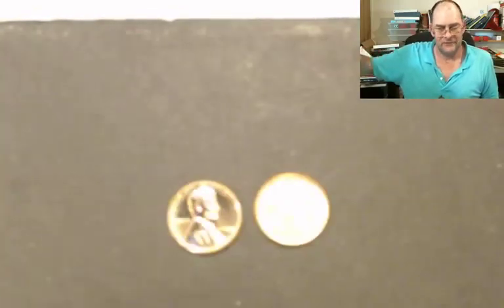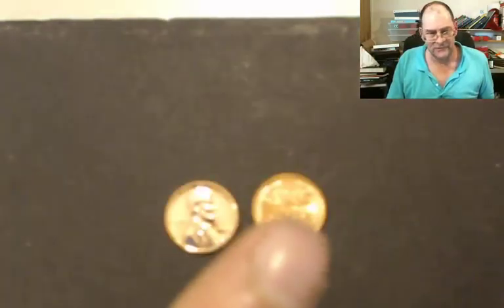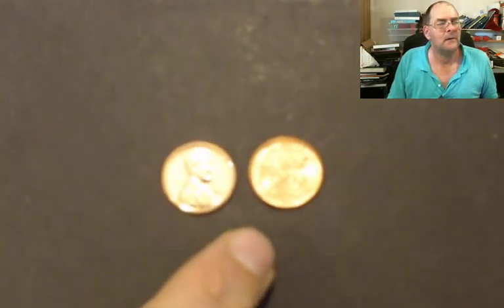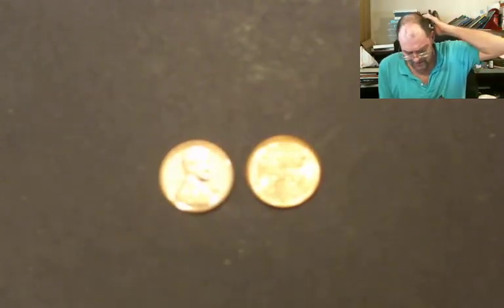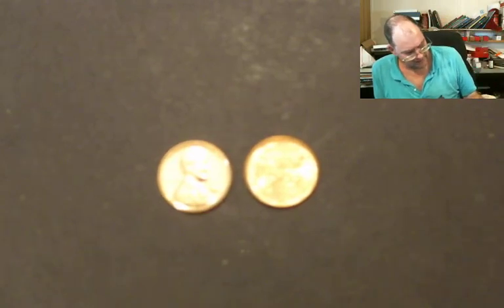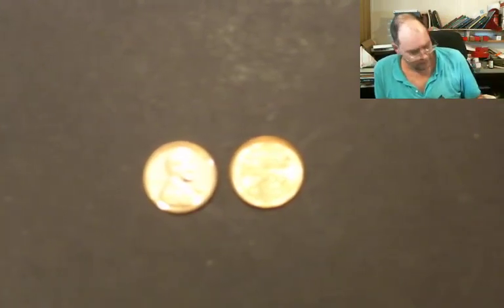It will never focus. Somewhere in the world is a point at which this focuses, but it's not in this room. Gosh darn it.